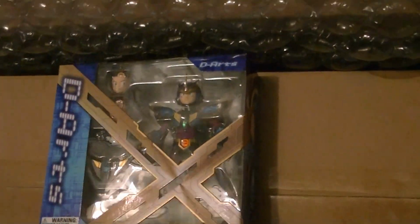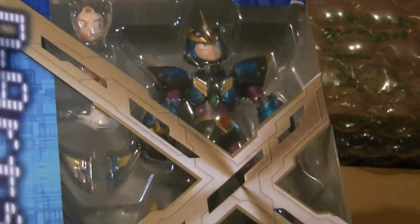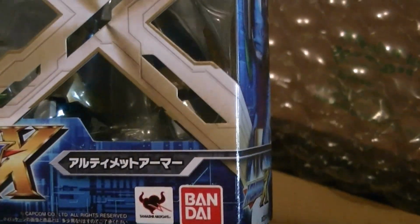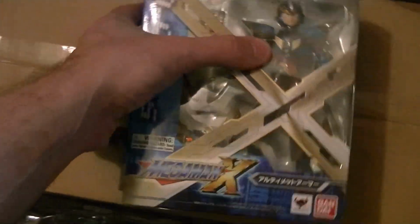First thing we got is the new Ultimate Armor Mega Man. A couple of those. Looks pretty cool at first glance. I'll be reviewing that soon, but I have a pretty good feeling that it's gonna be a fairly positive review. Looks pretty nice. So that's Mega Man.